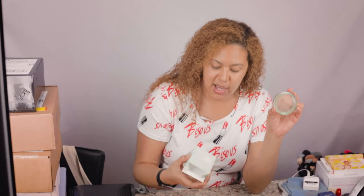And the shade I got is medium golden brown. And this is how it looks. Wow, it has a shiny tint to it, but it's not gonna be shimmery or anything like that. You can see there. It's gonna be perfect for me because it's that shade that has a hint of red to it, but it's very subtle.